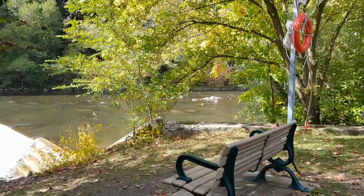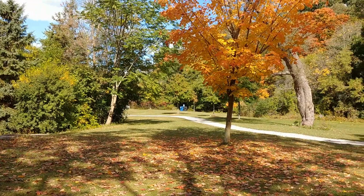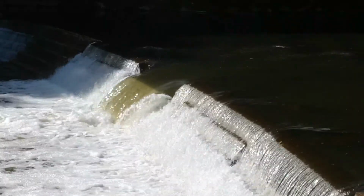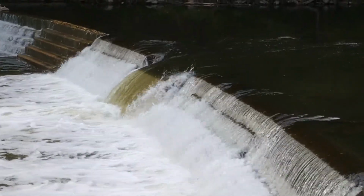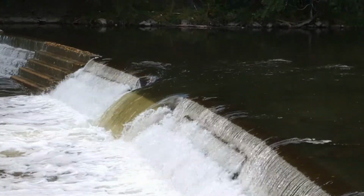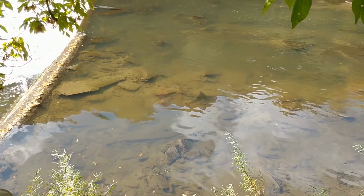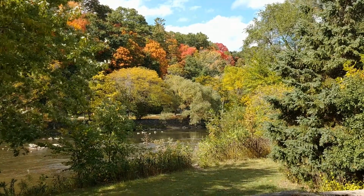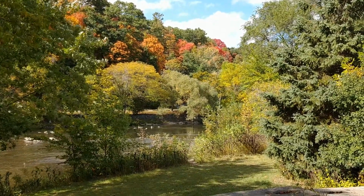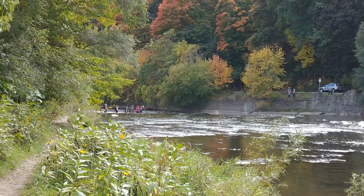Here's a nice place to watch the salmon run while eating lunch. The fish here are jumping across the weir, but they are far fewer in number. Here's one that has made it over and is resting in the pools above. Look at all the onlookers waiting to see the salmon jump. It looks as though they're standing in the middle of the river.